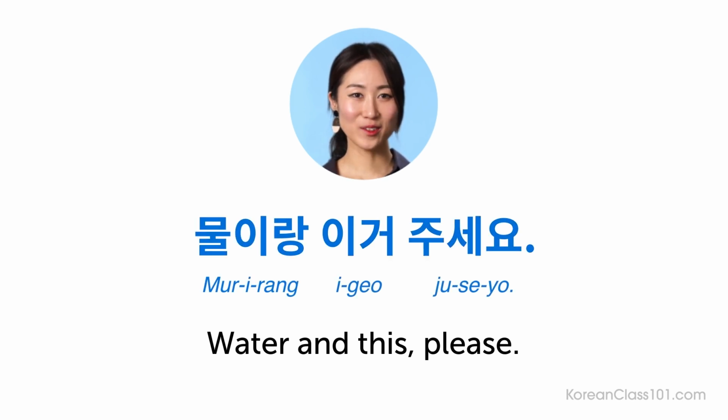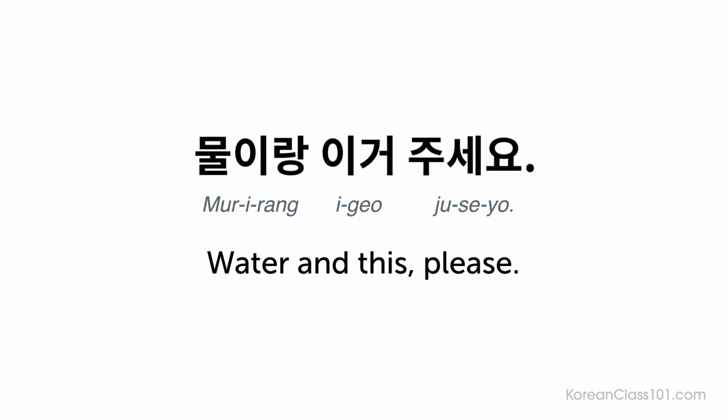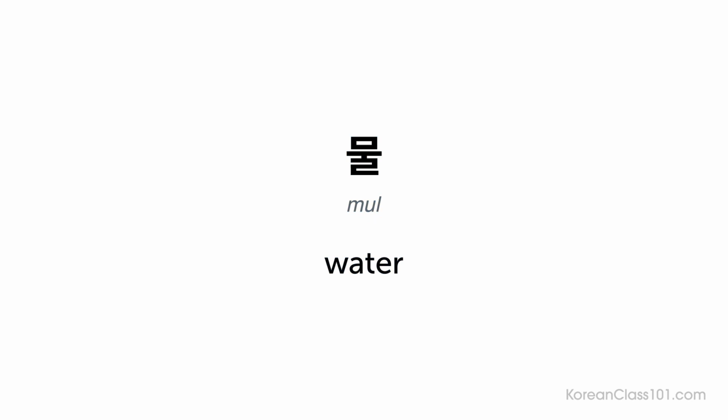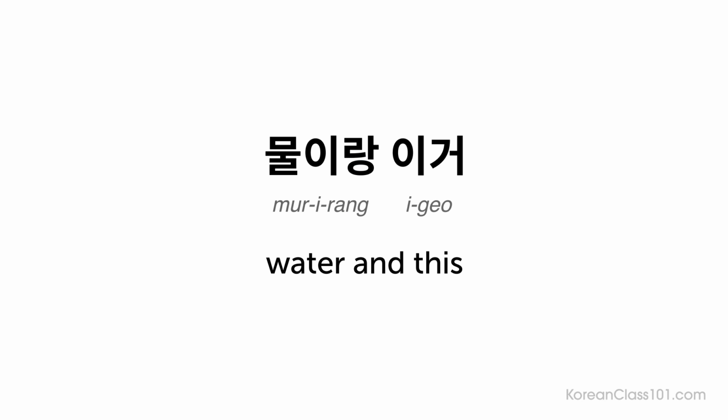물이랑 이거 주세요. Water and this please. First is 물, water. Next is 이랑, a particle translating as and in this context. Note, there are two forms of this particle. 이랑 follows words that end in a consonant like 물, 랑 follows words that end in a vowel. Next is 이거, this. Together, 물이랑 이거, water and this.